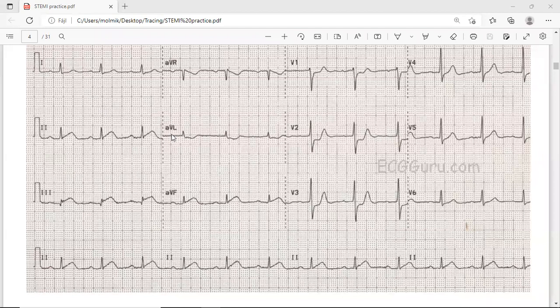Do we have P waves? Yes, we do have P waves. The PR interval is long. See, the PR is longer, very good. That's first degree AV block. Okay, very good. Now the next one.